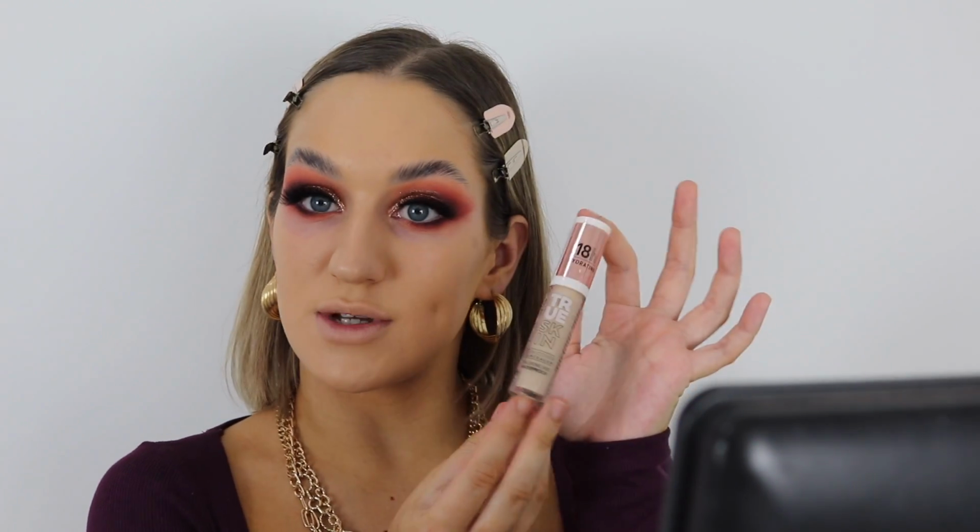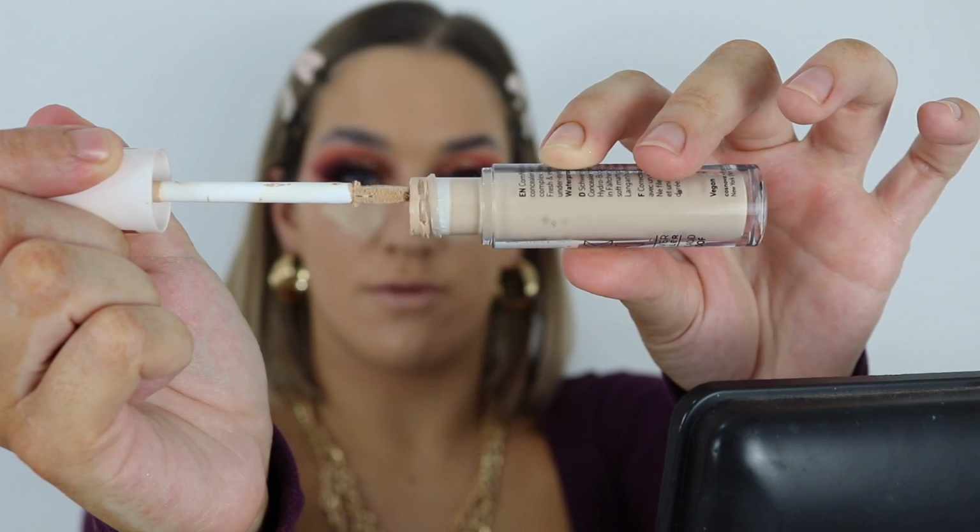So the concealer that I have is the Catrice True Skin Concealer. This is in the shade 002 Neutral Ivory. The applicator is amazing. I did get this sent to me from Just My Look. I love the applicator on this. It is so nice. Look how flimsy it is though. It's like the Urban Decay one.